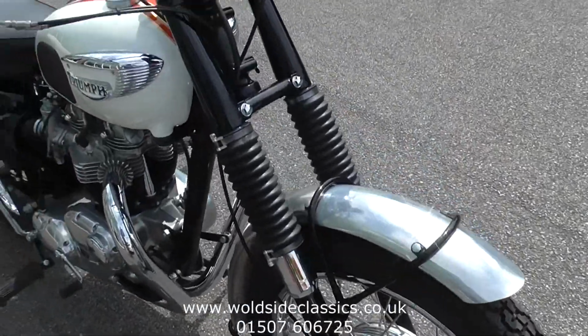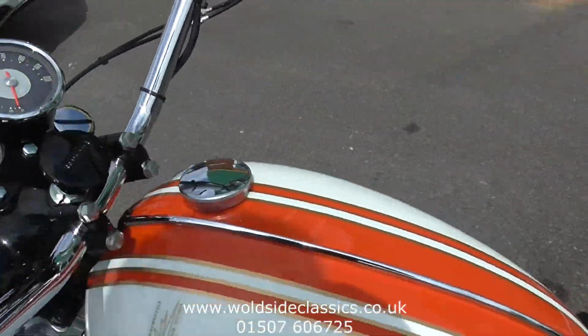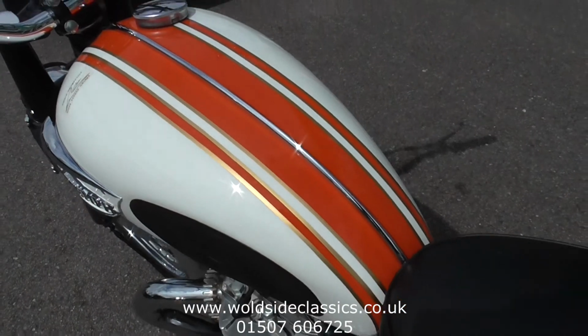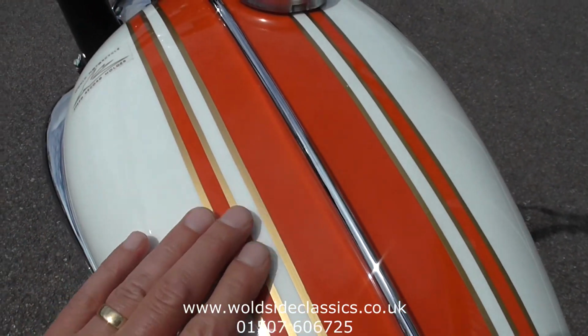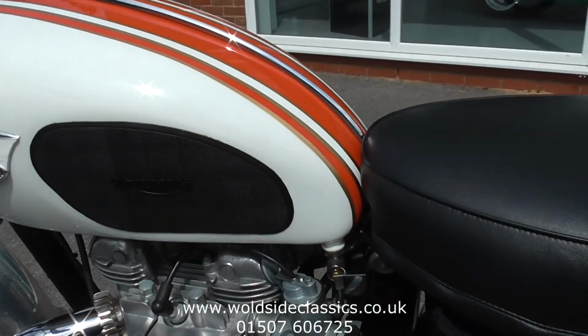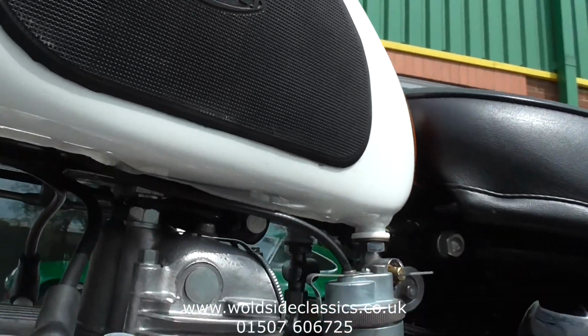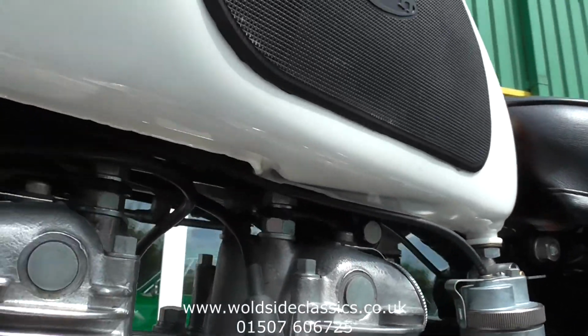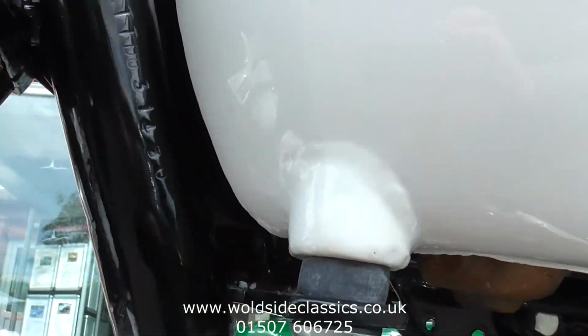As we come down closer up, you'll see the Alaskan white tank with the grenadier red stripes and the bronze pinstriping is absolutely immaculate. When you run your fingers over it, you can't feel the lines as they change colour. Underneath the tank also, the attention to detail around the taps is very, very special indeed.